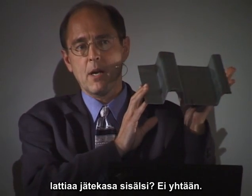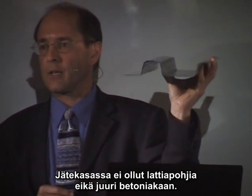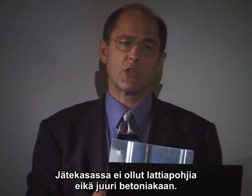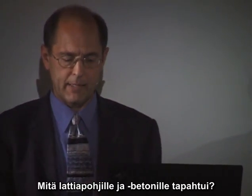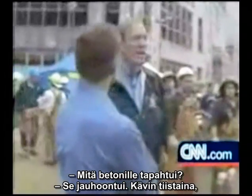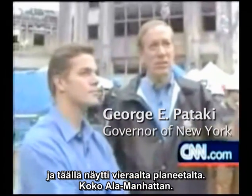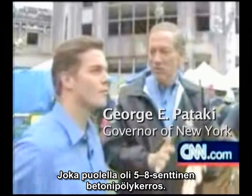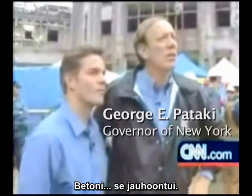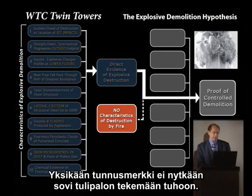Not 50, not 10, not even 1. We don't even find metal decking down there, or concrete. There's hardly any macroscopic chunks of concrete. What happened to the metal decking? What happened to the concrete? The concrete was pulverized, and I was down here Tuesday, and it was like you were on a foreign planet. All of Lower Manhattan, not just this site, from river to river, there was dust, powder, 2-3 inches thick. The concrete was just pulverized. All of this is direct evidence of explosive destruction, and none of it can be accounted for by fire.